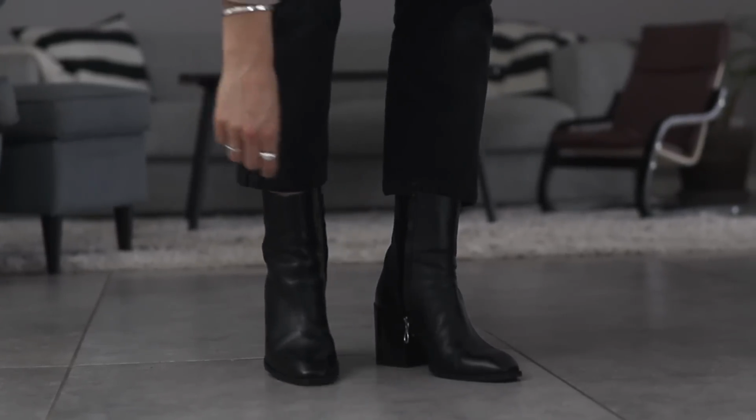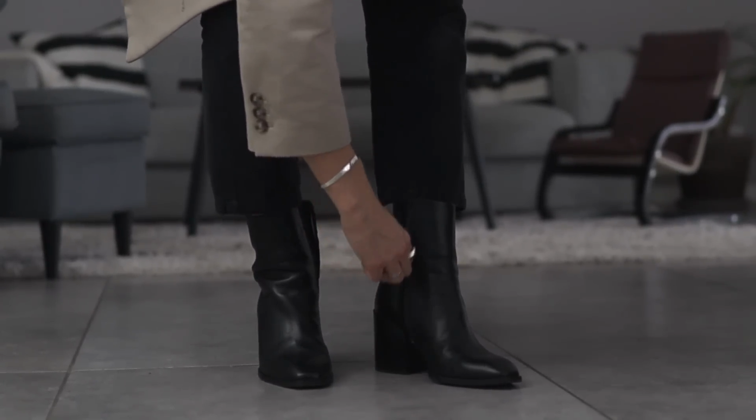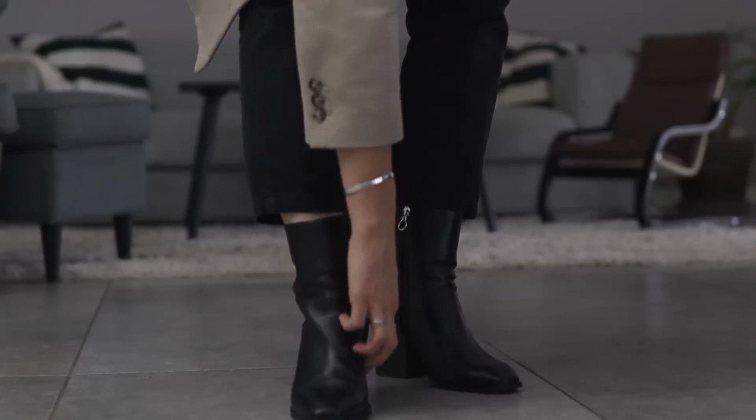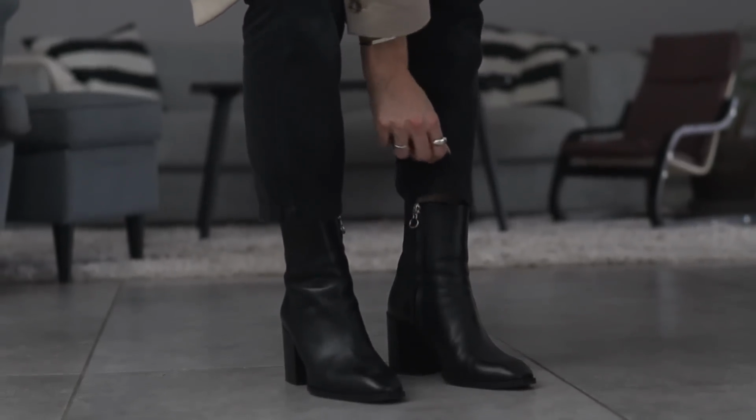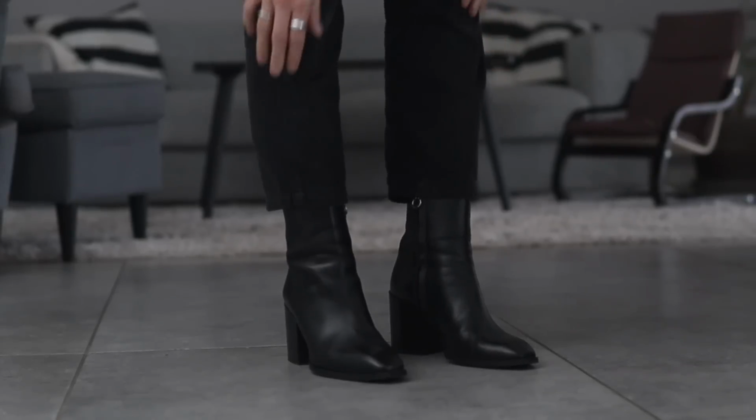So last year I actually bought a pair of Ganni boots to replace my Acne Jensen boots, and while I do love the new pair a lot, the quality is great, they're super versatile, they're so beautiful, they are just a little less practical because of the slightly higher heel.